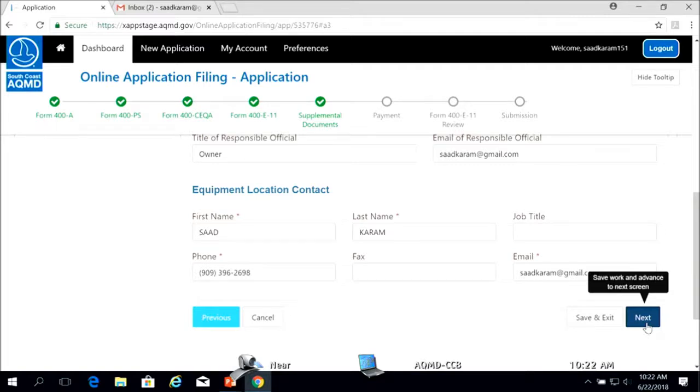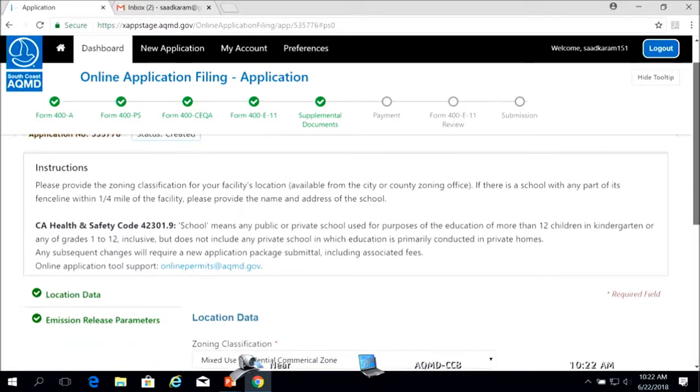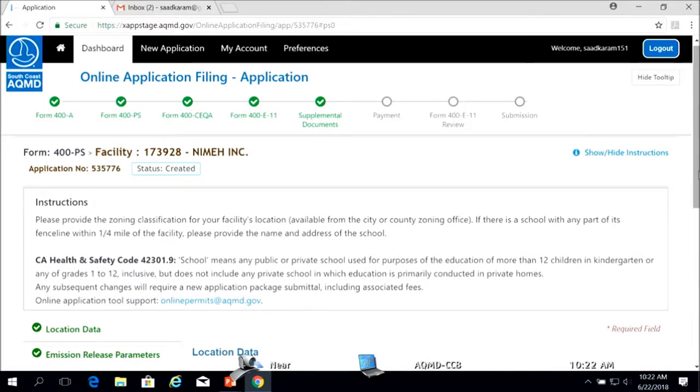And this would be... the only thing I don't like in this approach, Sean, is I lose track of when I would have changed that from one form to the next, so you have to help me out here. Yeah, so we've just finished the 400A.